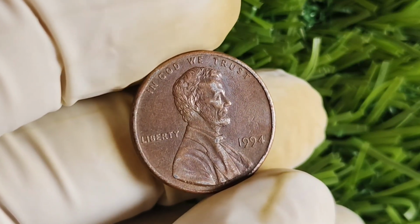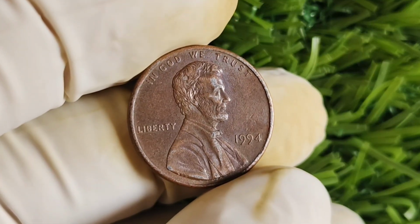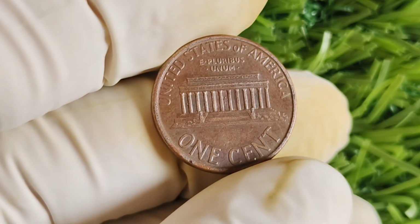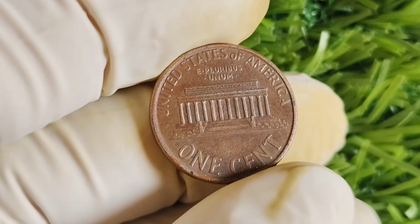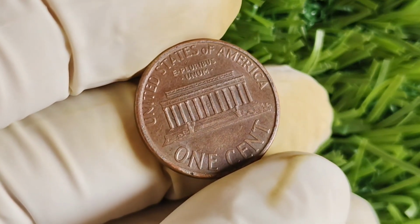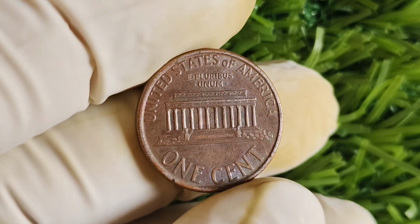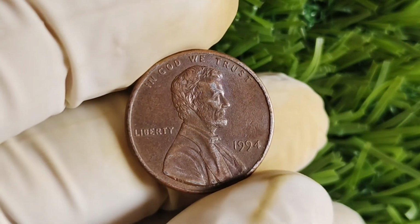You're probably wondering, how rare are these things really? Let's put it in perspective. Out of the over 7 billion pennies produced in 1994, only a tiny handful, maybe just a few dozen, are missing the mint mark. That's why they are so valuable today. If you happen to find one, congrats, because it's like hitting the coin jackpot.